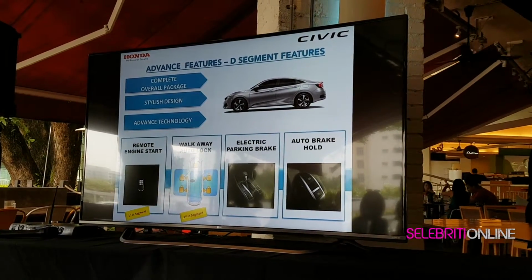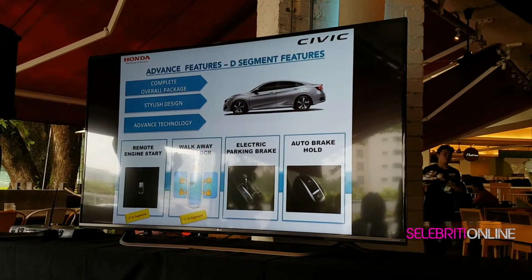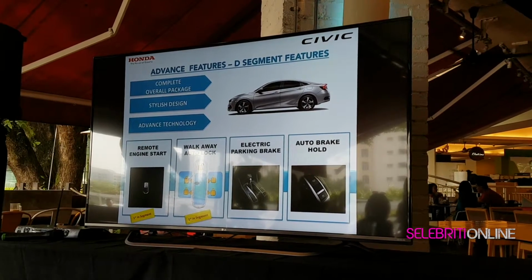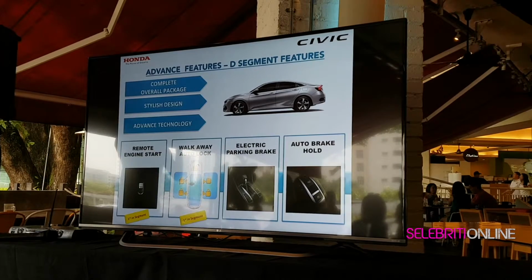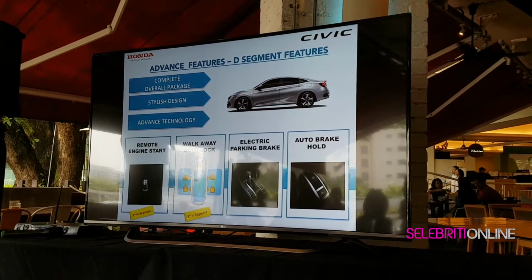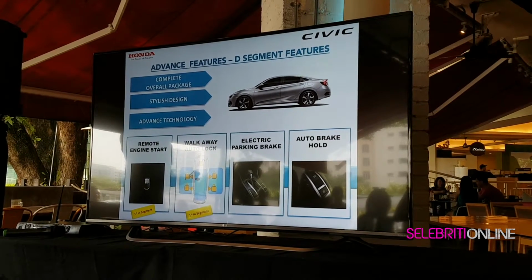And you have the electric parking brake, where you don't have the traditional handbrake anymore, so you just lift up to activate the parking brake, and when you drive, you just press to deactivate. And you have the auto brake hold function, which you will experience later.